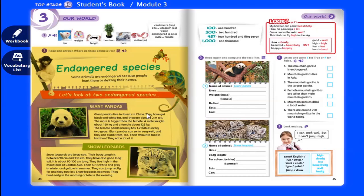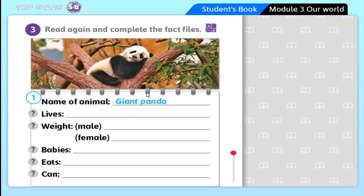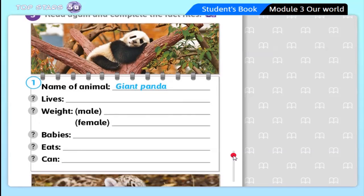Now, my heroes, let's move to the questions here. At the first part, read again and complete the fact files. Here, it's about the giant panda, the first. So, lives. So, who can tell me where does the giant panda live? Yes, in forests in China.